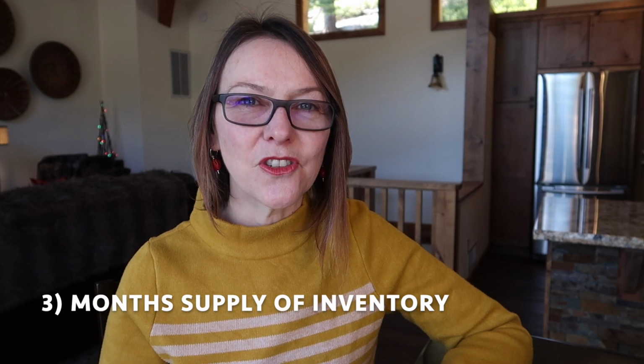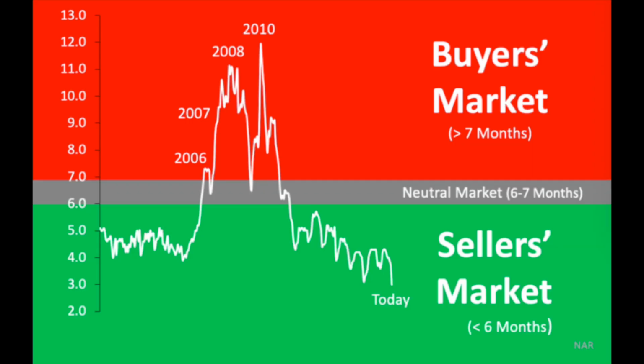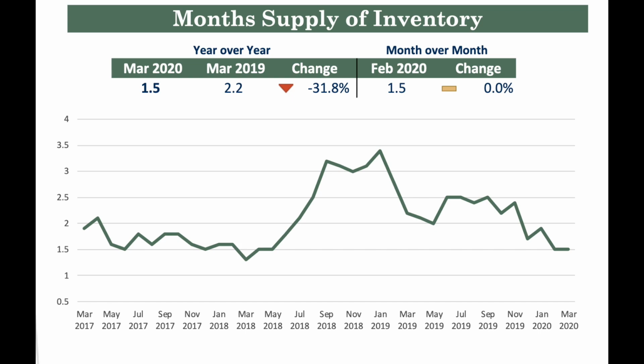Number three, month supply of inventory. Now this is one you hear realtors talk about a lot, but it's a really good indicator of how competitive a market is for buyers versus sellers. It basically measures how long it would take to completely sell everything at the current rate of demand if no new properties came on the market. Below 6 months is considered a seller's market, 6 to 7 months is a balanced market, and above 7 months is a buyer's market. In Reno, because the number of new listings dropped all through March, but buyer interest remained steady, as of late April, we still only have 1.5 months of inventory despite the pandemic.